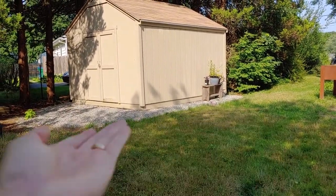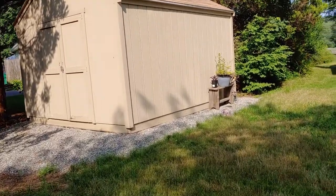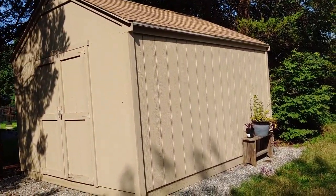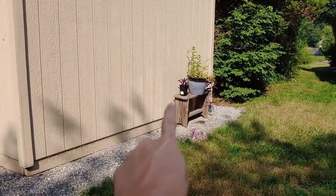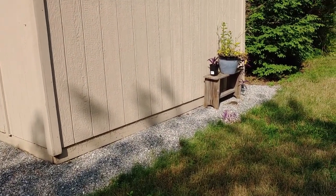New shed. So nice. It's a 10 by 12, and eventually we'll be putting a window in over here. Maybe one up there too. Haven't entirely figured that out. Don't have a date set for it, but it's a thing. And I want to have like a whole area that I could put planters right there. I think that'd be pretty dope.